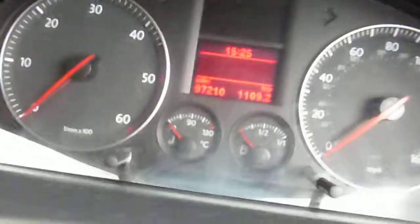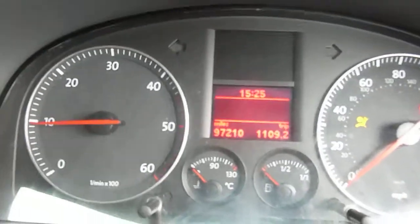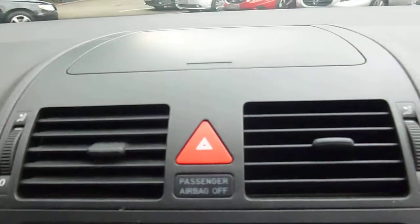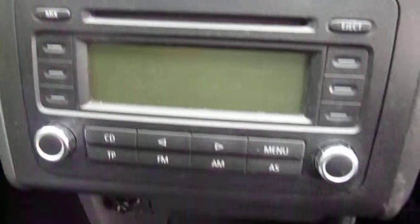Two keys. 97,210 miles. Six-speed manual.